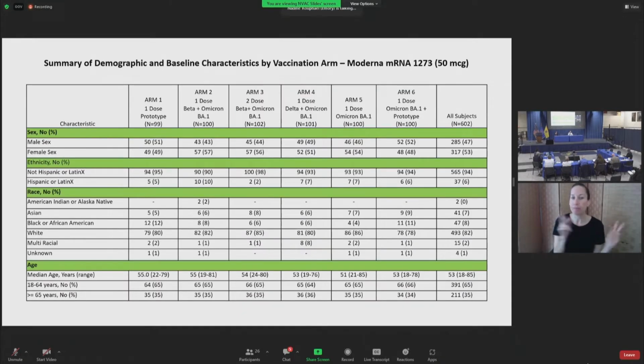Next slide. So for the Moderna stage, we randomized 602 subjects and 597 were vaccinated. Enrollment was between March and May of 2022. Next. We actually had great diversity, and we also enrolled 53% females. Next. And then we had roughly 65% that were younger adults and 35% that were older adults.